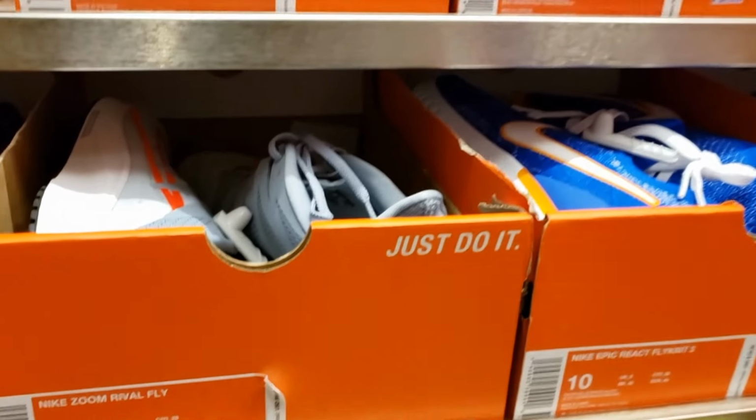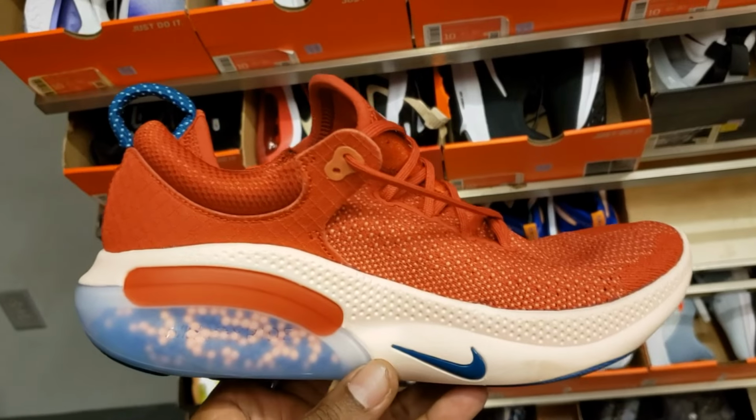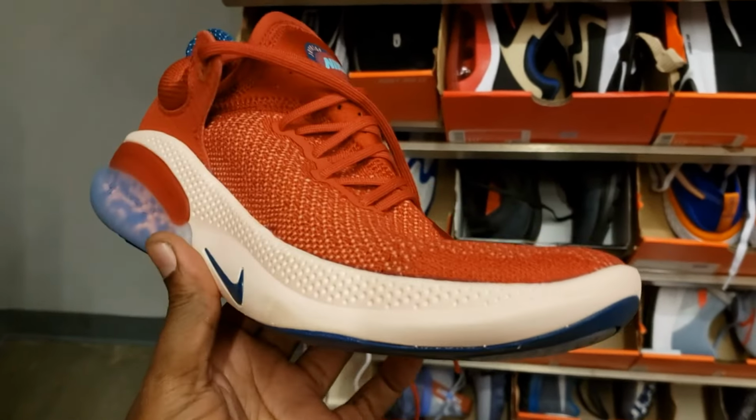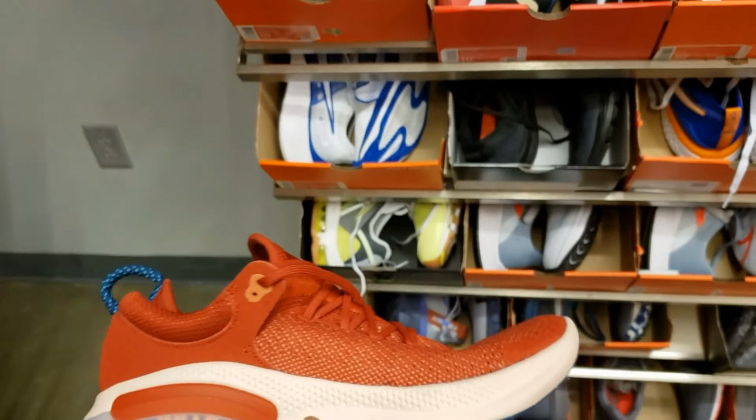Okay, here's a color of the Joyrides that I have yet to see myself. A little different here, not necessarily for me, but it could be for you. It's like not a white, it's like a peach type of colorway on that midsole.